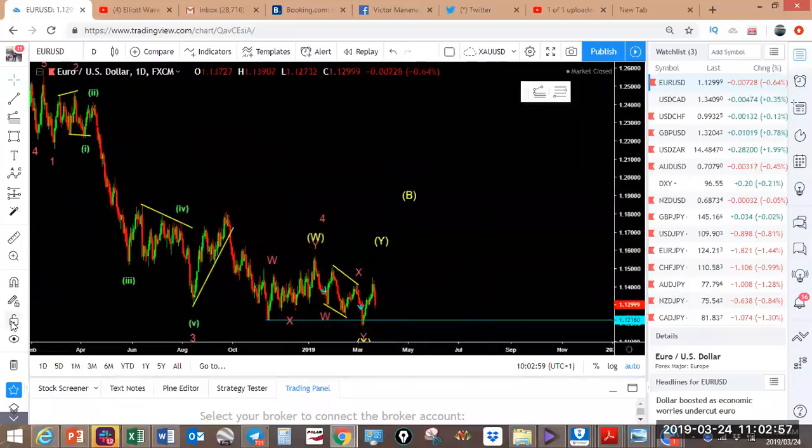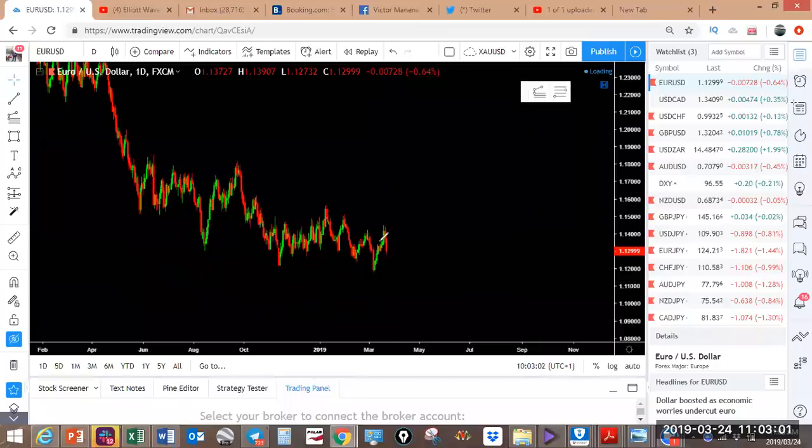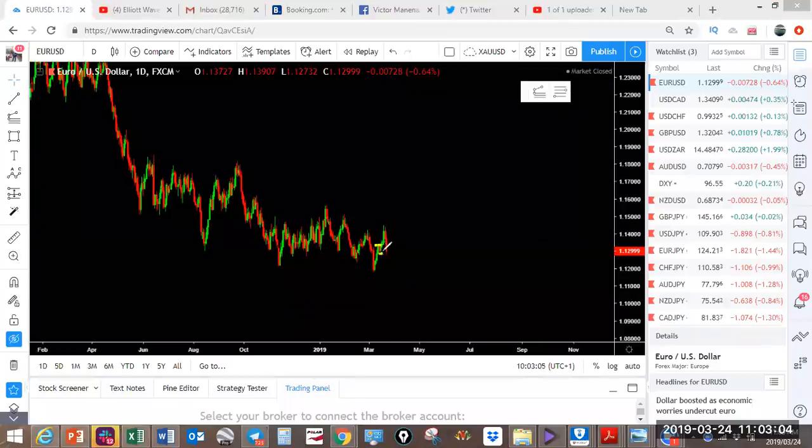So last week, before we show the structure here, it was the 17th when we did the webinar. We were around here. We expected this to push up higher. Okay, so I actually wanted it to come and retest the top here. Now, why did I want it to test the top?